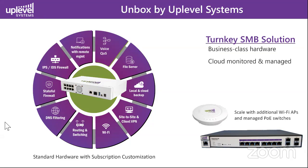The hardware itself comes with an option either for no hard drive included if you don't want a file server at all, or you can have a 1 terabyte or a 5 terabyte server. I'm sure I'll get some questions on that in a bit, so I'll leave it at that. Then if you want to increase the scale, you can add PoE switches or access points as needed.